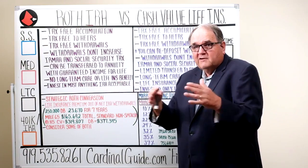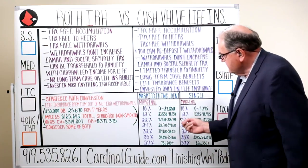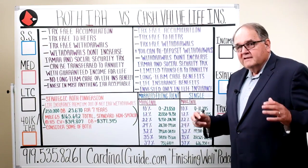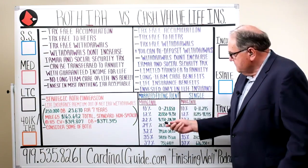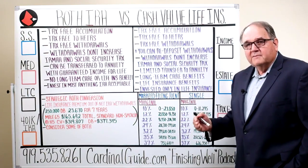And you certainly wouldn't want to convert the whole thing in 1 year, mainly because of these tax rates. With these tax rates, you wouldn't want to take a large IRA and just do a whole conversion in 1 year, because it would shoot you up into a very high tax bracket. It would kind of defeat the purpose.